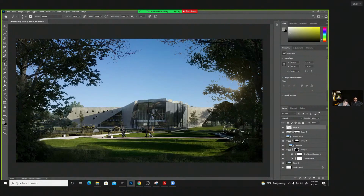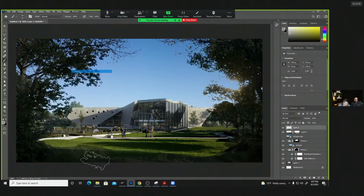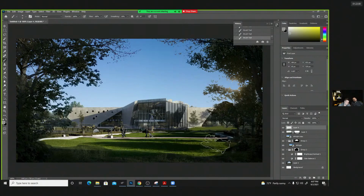Where is my history? Get rid of all of these annoying elements. And then this road is also okay, I believe. You just overpaint that. We are almost done. Like this, no? Something like this. And then this shadow is cool. That's nice.